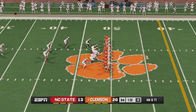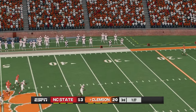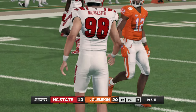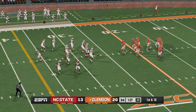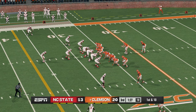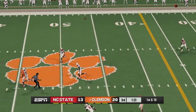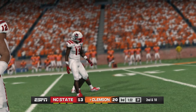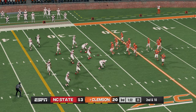Team's got to give their kicker some time. Well, the last drive was good for three, but I'm sure in this one they'll be looking to double that. Clemson is up seven. Airing it out long. Can't haul it in. So it's second and 10. Ball on their own 26.